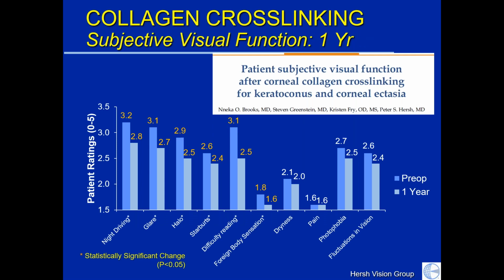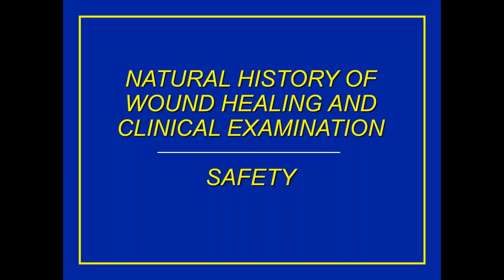If you're looking at the normal visual acuity chart, most patients on average improve 1 line. We also looked at questionnaires that people filled out, looking at their subjective visual function. We found that problems such as night driving, glare, halo, starburst around light, all improved on average to a small extent. It's important to know, however, that the goal of cross-linking is not to improve your vision. It's not to improve your corneal shape.